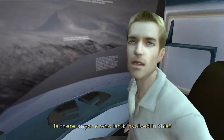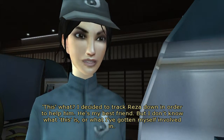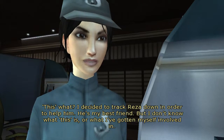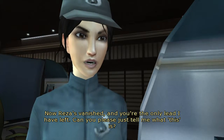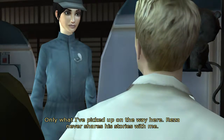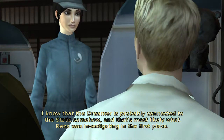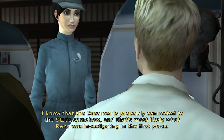Is there anyone who isn't involved in this? This? What? I decided to track Reza down in order to help him. He's my best friend. But I don't know what this is, or what I've gotten myself involved in. Now Reza's vanished, and you're the only lead I have left. Can you please just tell me what this is? You don't know anything? Only what I've picked up on the way here. Reza never shares his stories with me. I know that Watty Corp is working on something, and that they've been testing it out on people in Newport. You called it the Dreamer. I know that the Dreamer is probably connected to the static somehow, and that is most likely what Reza was investigating in the first place.